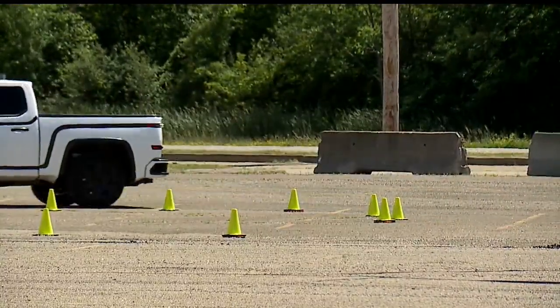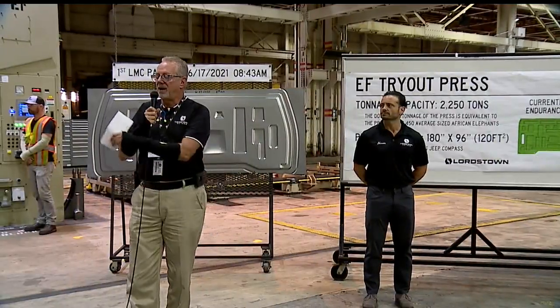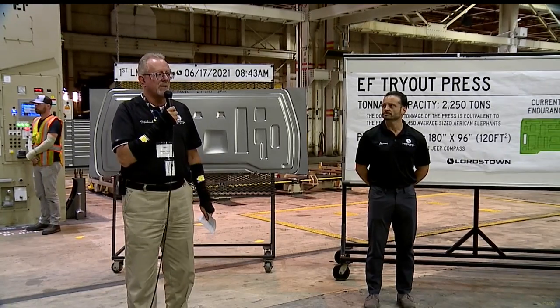You believe this vehicle, don't you? Absolutely. There's no question, there's no if, and, or but. I have a team around me that has over 200 years of stamping experience.